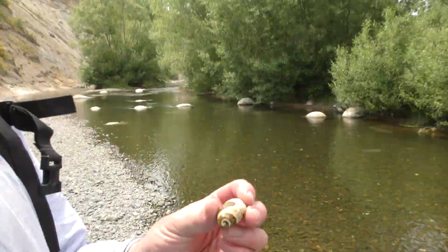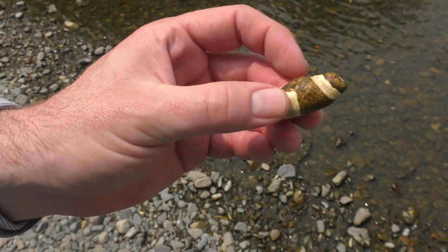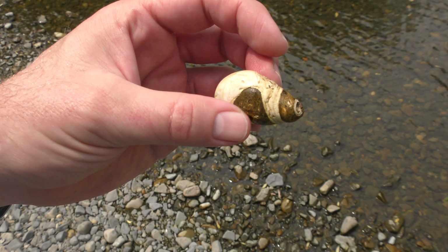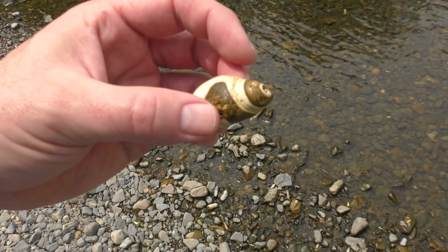I found this nice shell, the interior mold of it, just in the river over here. I'm not sure of the age. I don't think it's the greensand formation, so it's probably one of the younger formations.